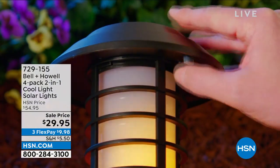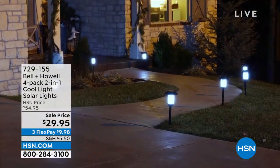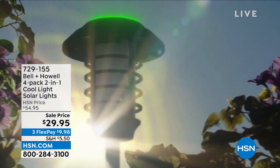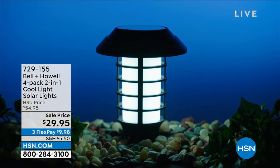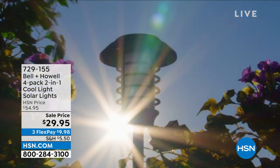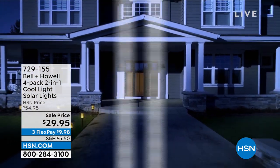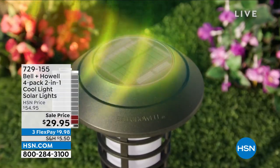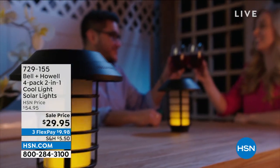Lou, so glad you're joining us. What an incredible value that we have here on these lights. Wow. You know, we've sold lots of solar lights, Lou, here at HSN, but the size of these actually are 6.5 inches tall. So these really are going to have a lot of presence and will be beautiful in front of any home. No, these actually look like they are traditional low voltage landscape lights. That's what they look like.